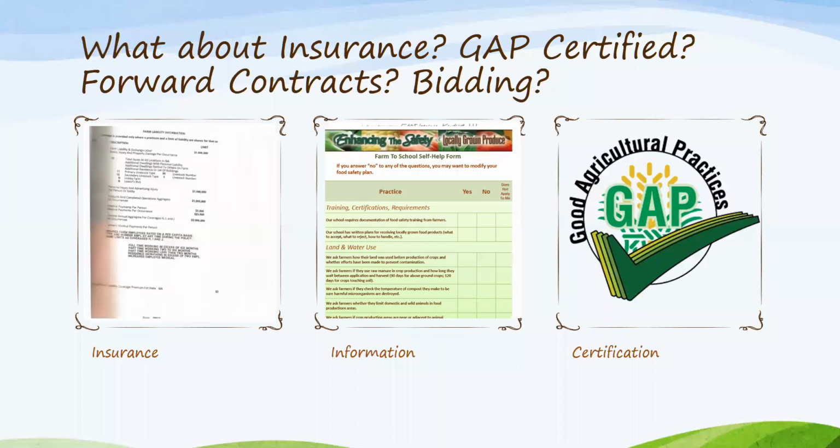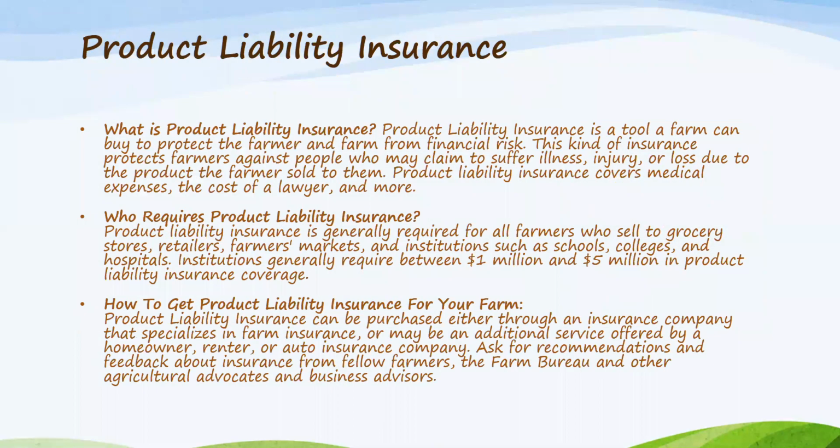So what do we do about insurance, GAP certification, board contracts, and bidding? I'm going to talk about each one of those things individually. You definitely have to have product liability insurance, and that is to protect your farmer in case your kids were to get sick and be hospitalized. You definitely would want your farmer to have that kind of insurance to pay for hospitalization or injury or anything like that. It is usually required by grocery stores and other places, but we definitely require it in the school. And we usually require $1 million of product liability insurance coverage.